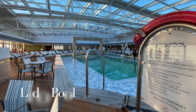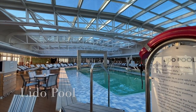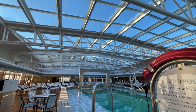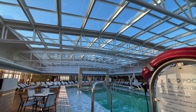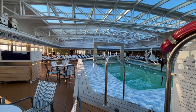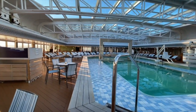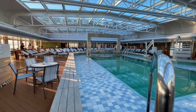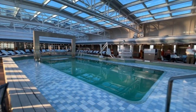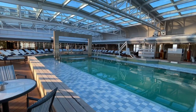Deck 9 midship is where you'll find the ship's main pool. Because the Eurodam sails in Alaska, you'll note that the pool has a glass cover. It can be retracted so that it can be opened, but most of the time when we're sailing, when it's cool weather, the pool is enclosed. It's also a heated pool so that you can enjoy a swim even though you're in Alaska.